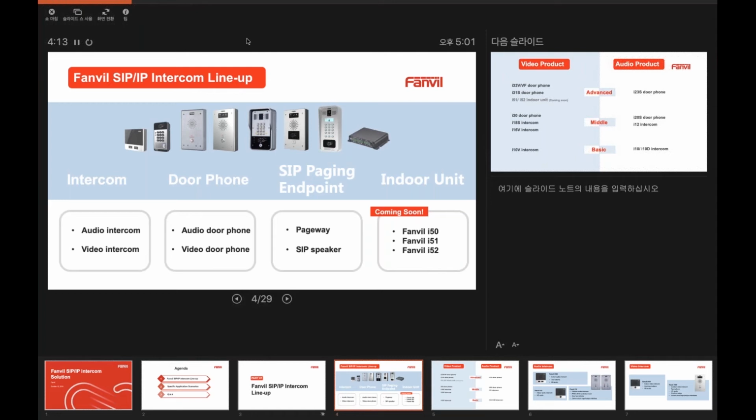As you see in the presentation, Fanvil webinar, Fanvil intercom, from entry-level products to the high-end lobby intercom. We can provide audio intercom, video intercom, audio door phone and video door phone, and paging gateway, SIP speaker, and coming soon are the Fanvil I50, 51, 52.